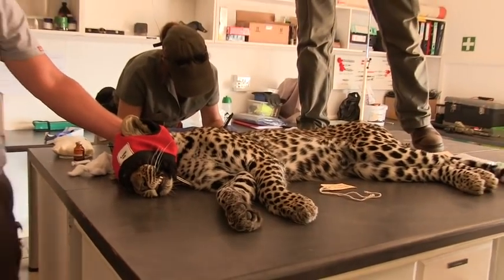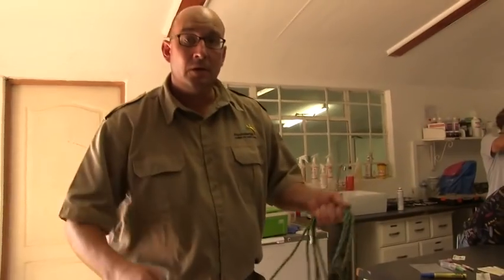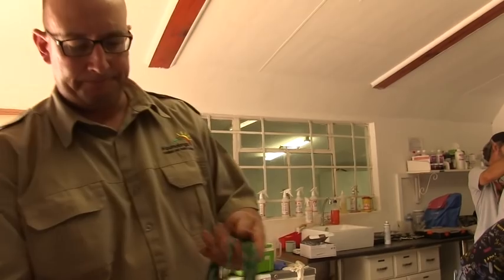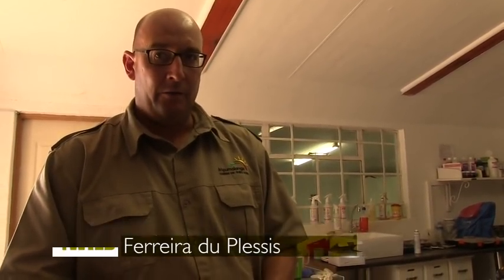While necessary steps were being carried out, MTPA veterinarian surgeon Ferreira Duplessis informed us on animal-human conflict. Like leopards, they're not just in nature reserves. They walk the whole province. These are free-roaming leopards. So now and then we'll get this animal-human conflict.